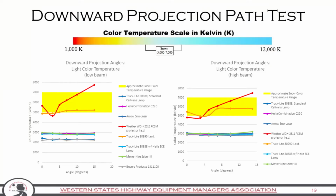I would say that, back to my comment, the closer you get to the color of snow, the more reflection you're apt to get off of the snow with that colored light. Look at all the plow lamps here that WSHEMA is using. WSHEMA is running pretty much all halogen lamps, and they're in this 2,500 to 3,000 color temp. So that's without anybody really knowing anything about the color of snow or LED lights or anything. We all tend to fall down in here. This is the same slide, it's just on high beam, same thing going on though.